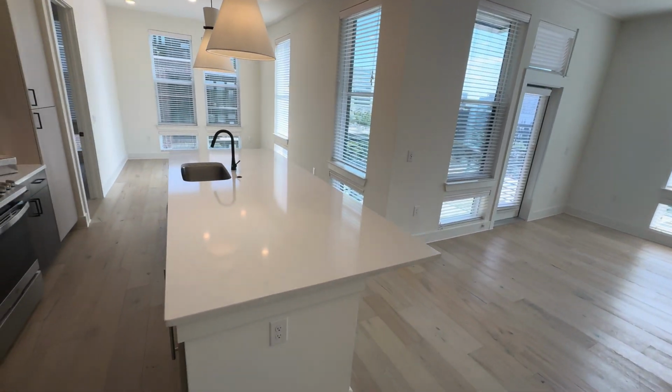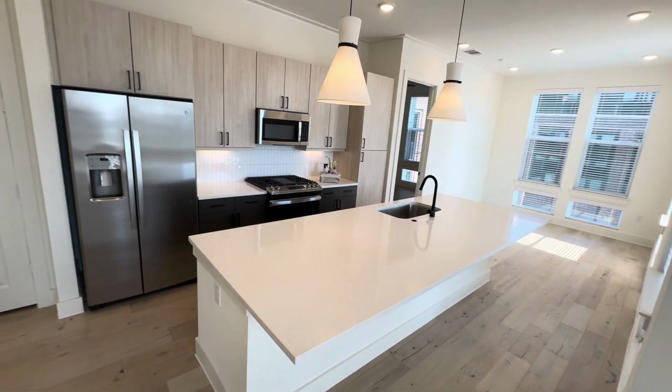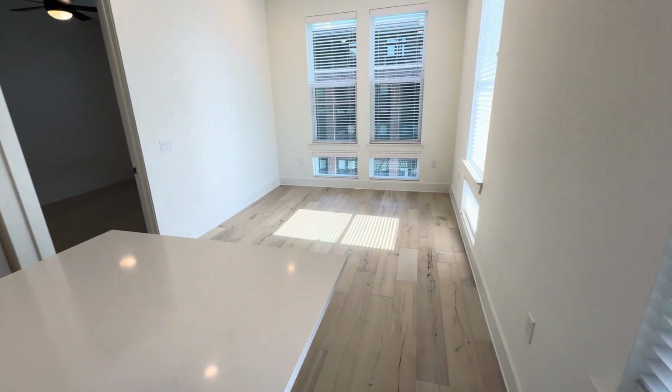This one is actually up on the 6th floor, and you'll see towards the end as I go out on the balcony, you can actually see the tips of some of the buildings in downtown Dallas. So a pretty cool unit.